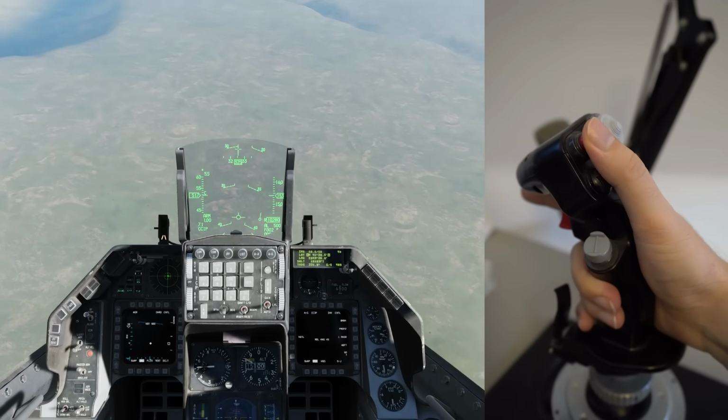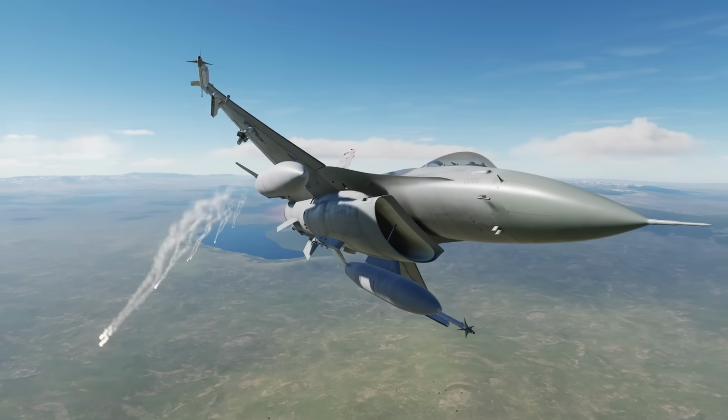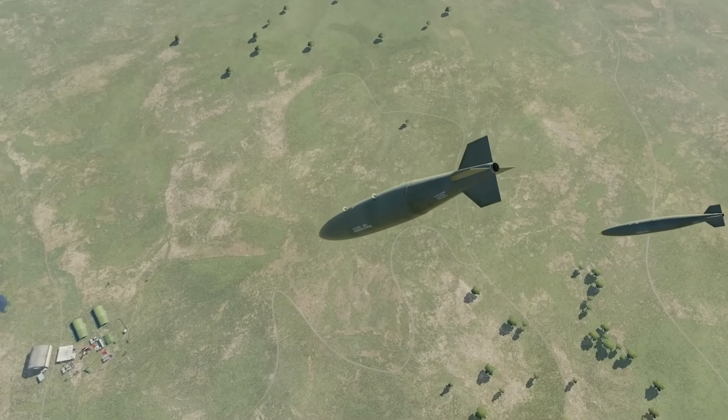Pulling out and throttling up, I fire countermeasures for good measure. I don't want any IR missiles locking onto me. Meanwhile, the bombs find their mark.